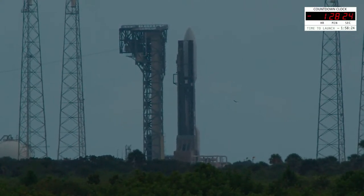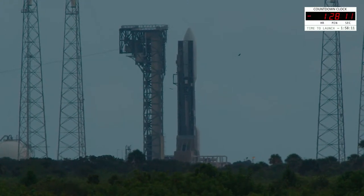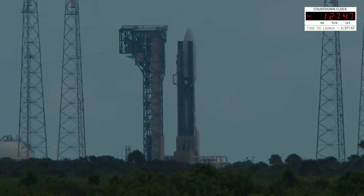The launch window today opens at 6 p.m. Eastern Daylight Time, or 2200 UTC. There is a two-hour window available. If you joined us yesterday, you'll know that this launch attempt was scrubbed yesterday evening due to storms in the Cape Canaveral area. The weather forecast for this evening is also iffy, with a 40% chance of good weather for a launch at the opening of the window at 6 p.m. Eastern Time. The odds of good weather decrease somewhat through the window. The window extends until 8 p.m. Eastern Time tonight, just as it did yesterday.